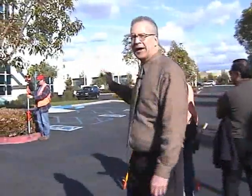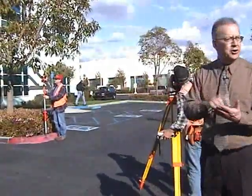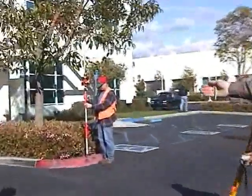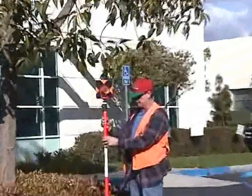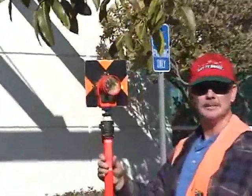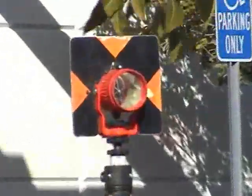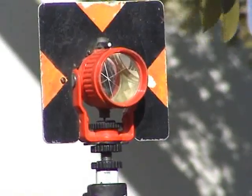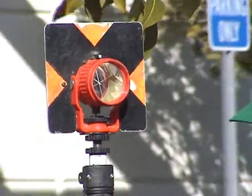And in the data collector, you can input codes for each point. So if Charlie's at the middle of the curb return, he just tells him on the radio, and Kurt puts in a special number that signifies that. So when you draw out the map, it tells everything where it is and what it is.